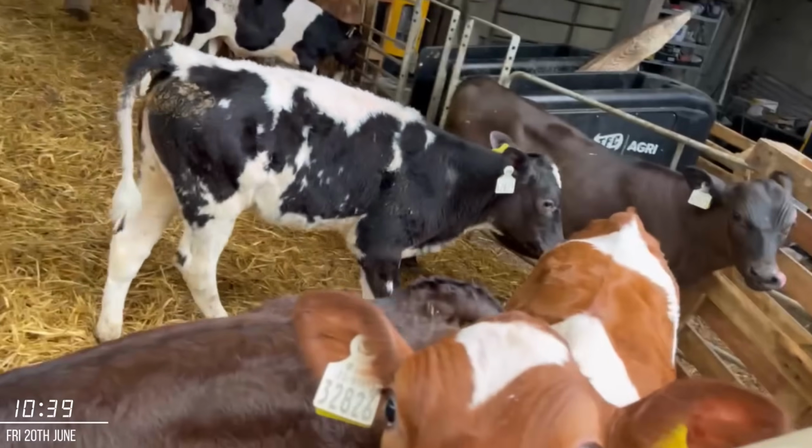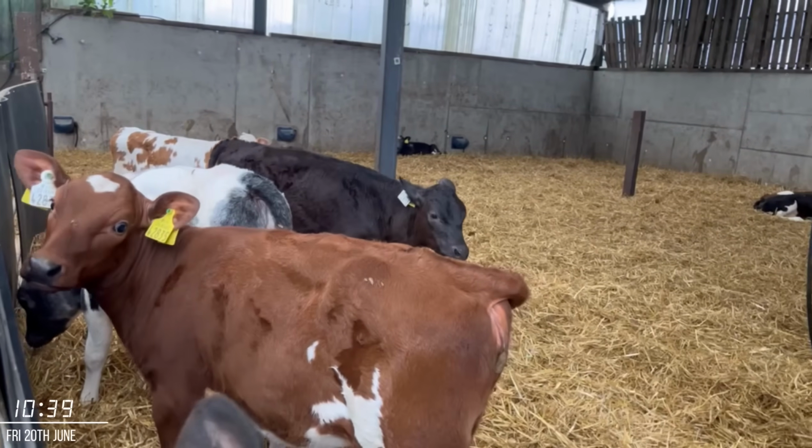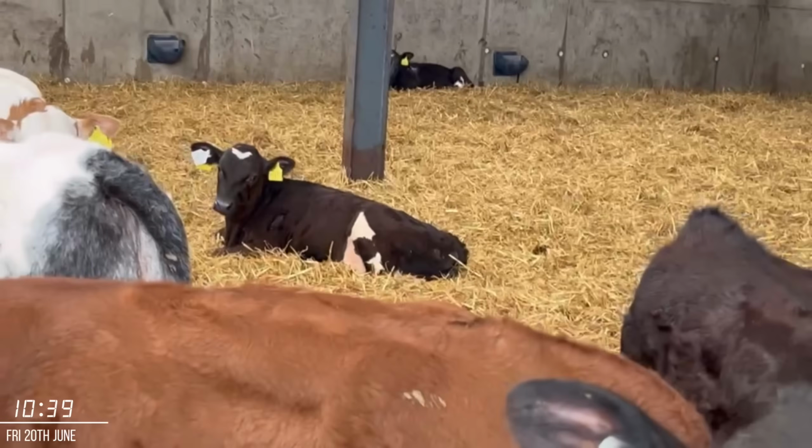The guys on the feeder are happy out. We have beef calves weaning off every day now. 28-17 there, cracking Hereford heifer. And that blue there will be weaned off in the next couple of days.